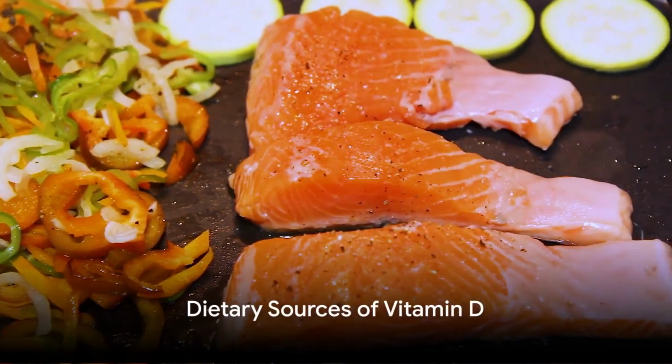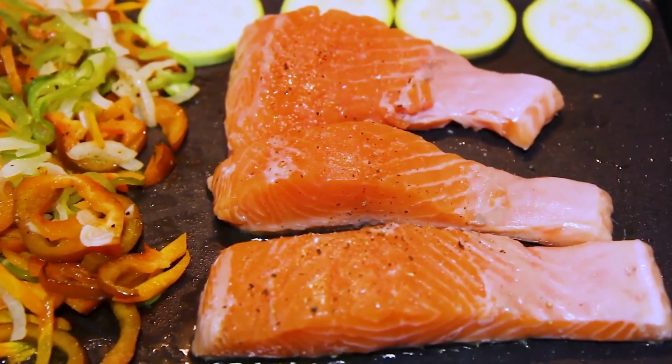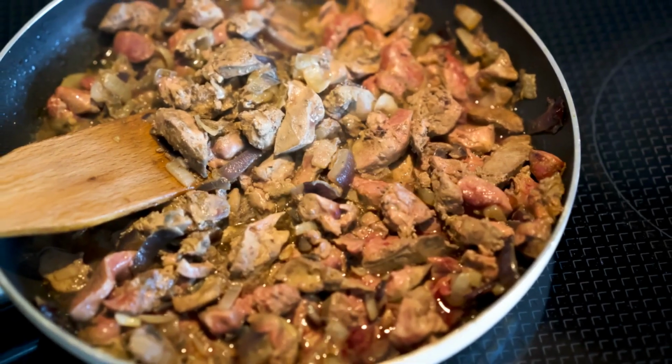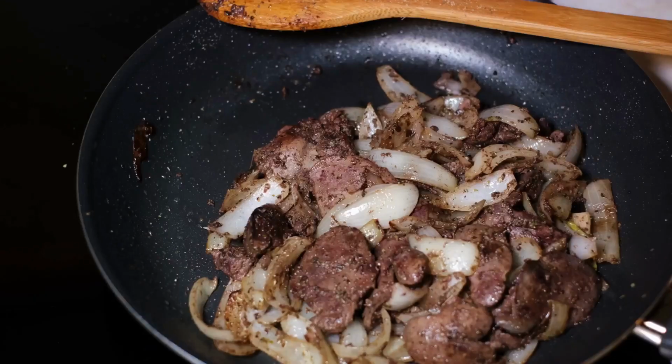Don't worry, sunlight isn't the only source of vitamin D. Did you know it's also found in certain foods? Yes, indeed, the sun isn't our only ally in the quest for vitamin D. It's time for us to delve into the dietary sources of this essential nutrient.